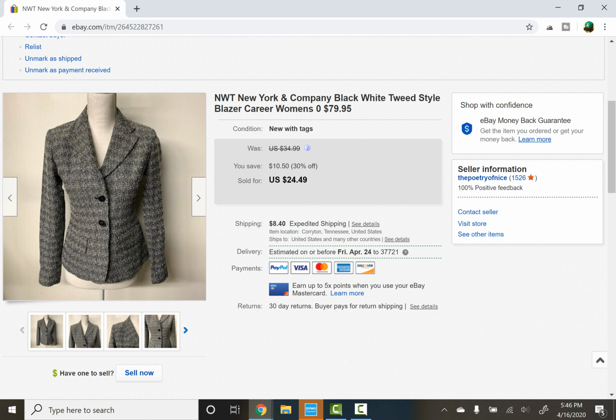And last but not least, new with tags, New York & Company black and white tweed style blazer. It was a women's zero, originally $80, and it sold for $15 on a best offer. It was a small size, and even though it's new with tags, the brand isn't fantastic, and we are out of season, so $15 is what I took plus the shipping.